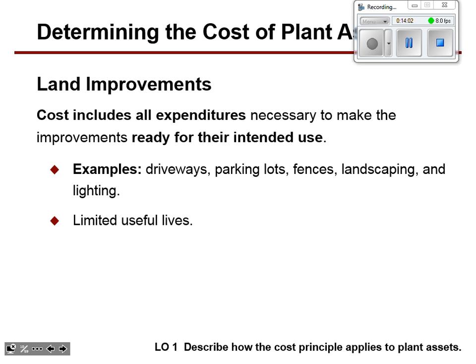Have any of you seen the big light that fell down at the baseball fields? Whew. It's like crashed everywhere. It's not the main field, but. So that'd be an example of a land improvement that literally fell down and shattered. Now it's under snow. Okay.